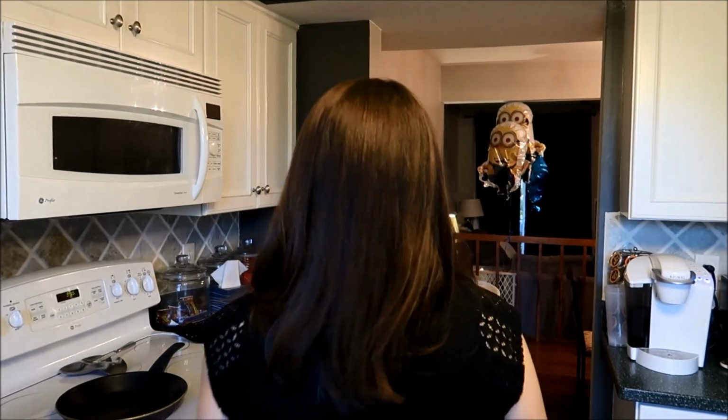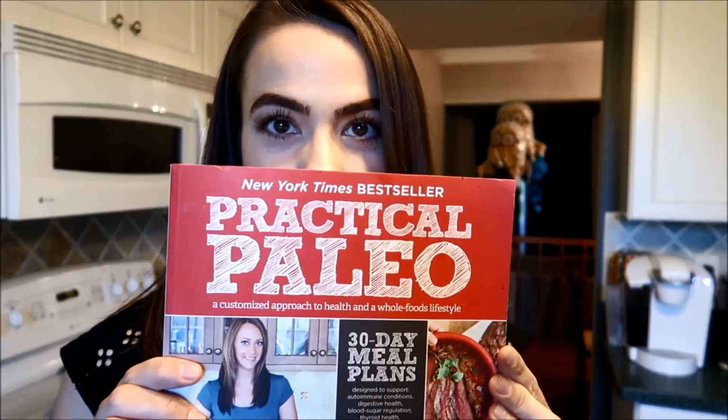And specifically, leftovers from a chicken dish I would make from Practical Paleo. Let me see if I can find it in here. I'll show you what it looks like. There's spots of food on this page because we use it so much. It is their mustard glazed chicken thighs. It is amazing. They're great.